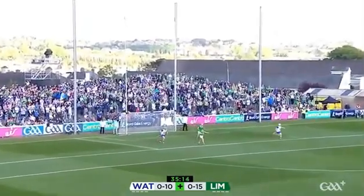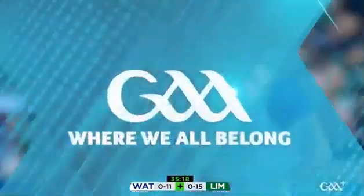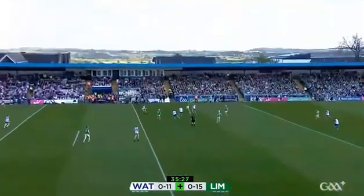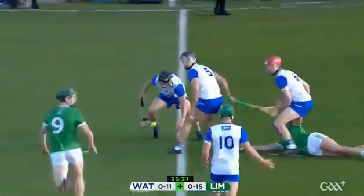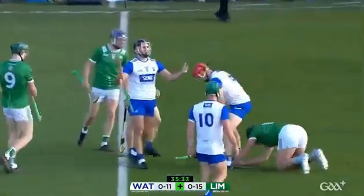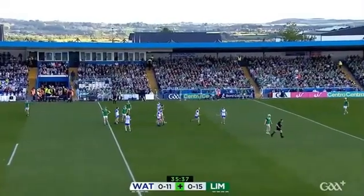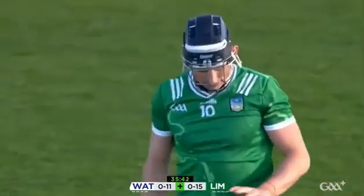Well, they have started this second half like they mean business. Mark Fitzgerald with an inspirational score right from the throw-in. A great start, Mike, and just looking at the Limerick attack, they line up like a pencil for these puck outs at the start of the second half. They haven't put back-to-back wins together in the province since 2020, Waterford. And despite being out-hurled for long spells in the first half, they find themselves just 4 points behind.